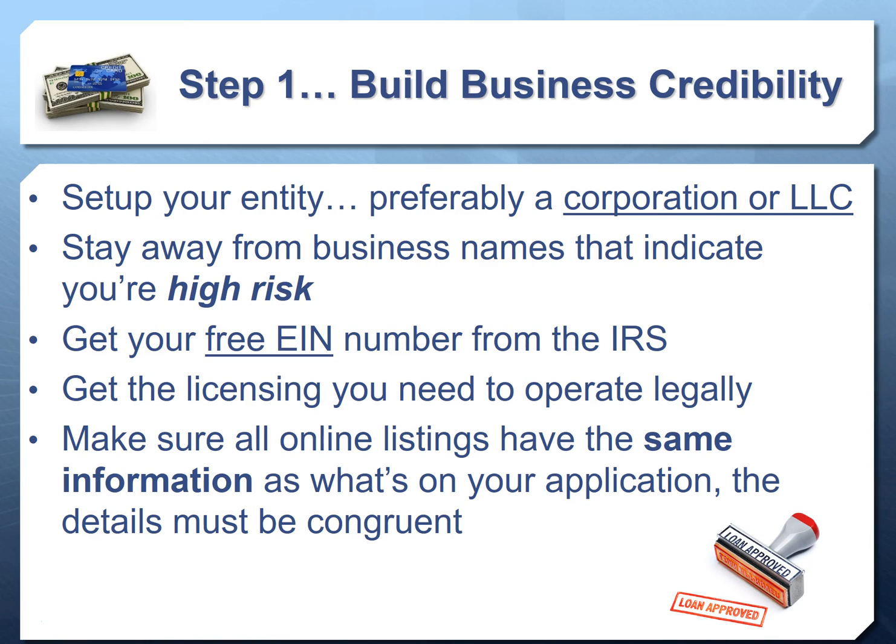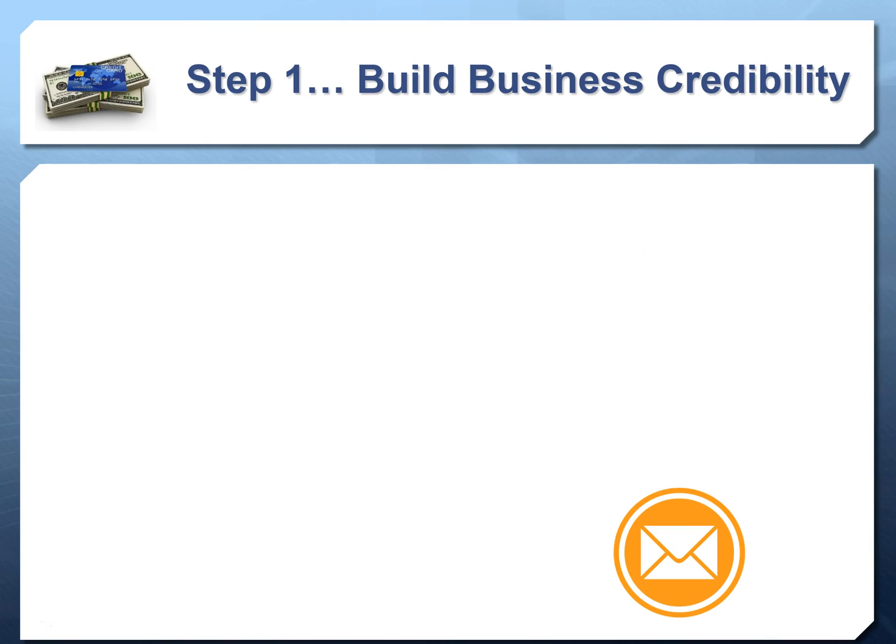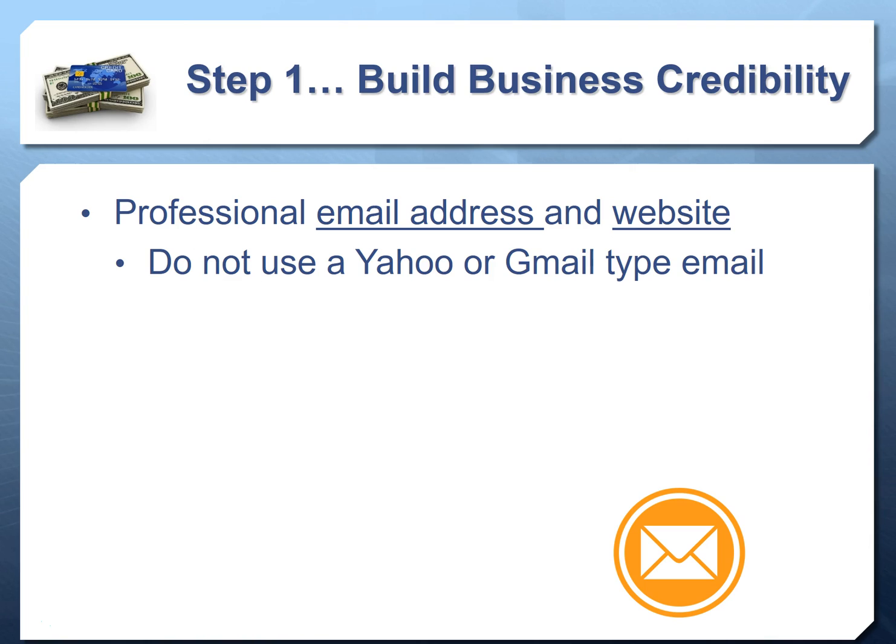So you need to make sure that your bank statement, your Google, your Bing, your Yahoo listings, that everything that you have matches exactly. What's on your application should be the same name and address that's on your bank statements. The bank statements name and address should be exactly the same as what's on your Secretary of State records. That should be the same as what you find on Yahoo or Bing or Google or any other place that somebody may search online. Okay, so you've got to make sure that that information is consistent, or otherwise you'll oftentimes get denied.